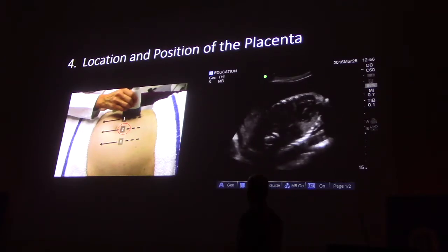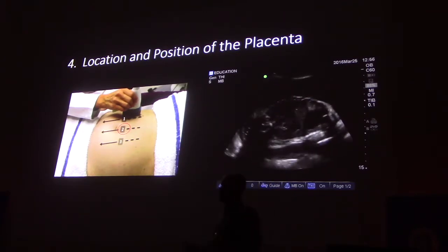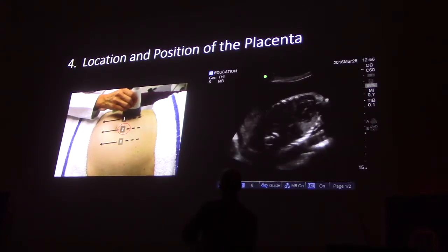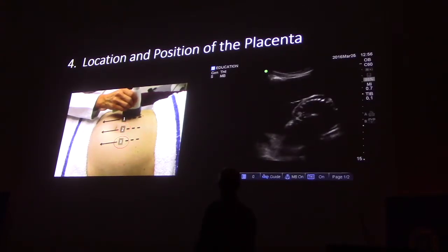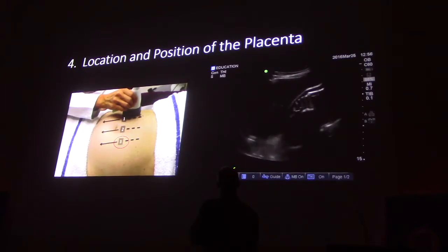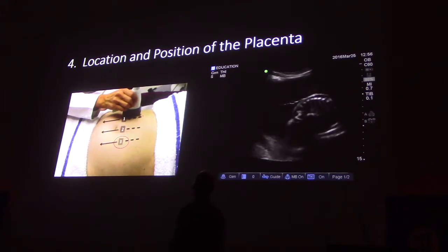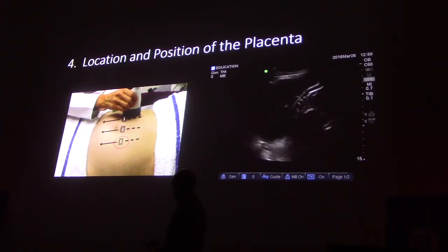Similarly here, we're getting a larger view of it now. This is that placenta that is a little bit fundal to the patient's left. So as we sweep across the abdomen, we're getting more and more of it until it becomes a little bit more prominent here. So it's safe to read on further scans, you can tell where the ending of it is, and it doesn't get anywhere near the os. Typically when they're fundal like that, they don't extend down the os.